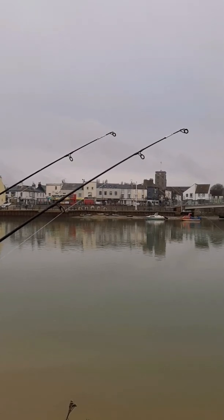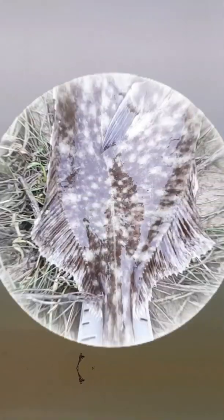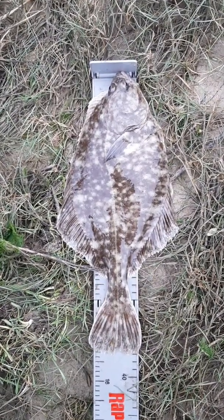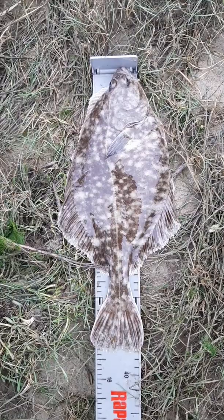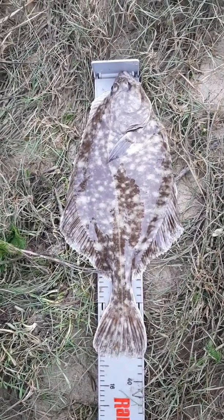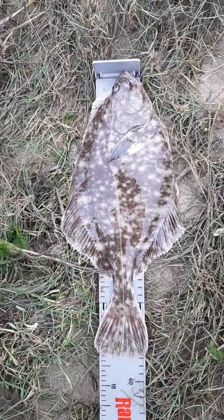Let's see what happens. Well, it's taken half hour or so. I just had a nice bite, and here we are, 37cm flounder. Not quite specimen size, he's a bit underweight, but a lovely fish nonetheless. Let's get him back in.